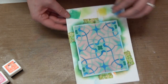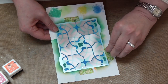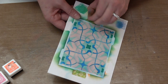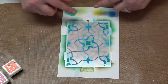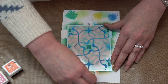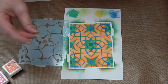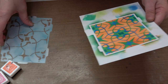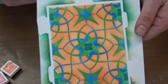So let's peel off. And I like having a big border around it because then I can check my colors before I do it. I have time, I can see what I like. Oh yeah! That one worked. I love it. Okay. What do you think?